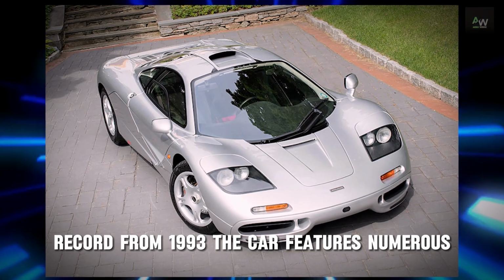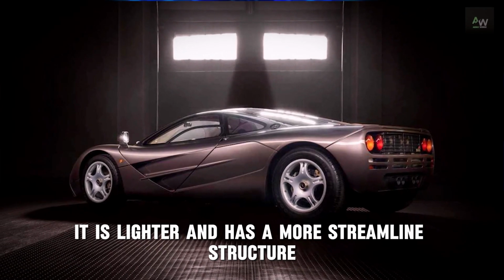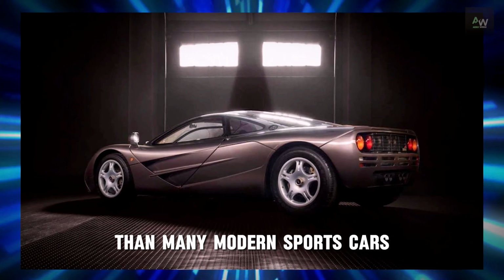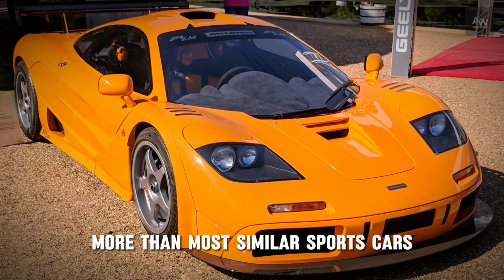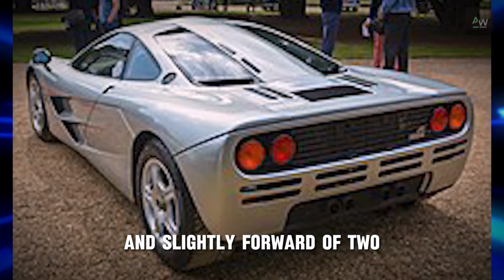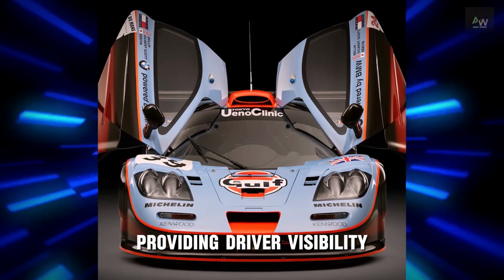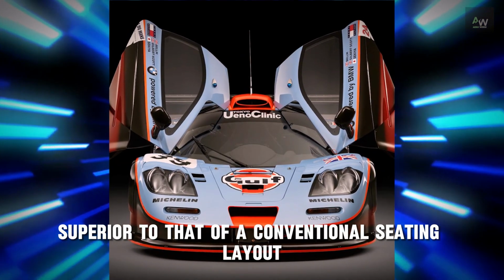The car features numerous proprietary designs and technologies. It is lighter and has a more streamlined structure than many modern sports cars, despite having one seat more than most similar sports cars, with the driver's seat located in the center and slightly forward of two passenger seating positions, providing driver visibility superior to that of a conventional seating layout.